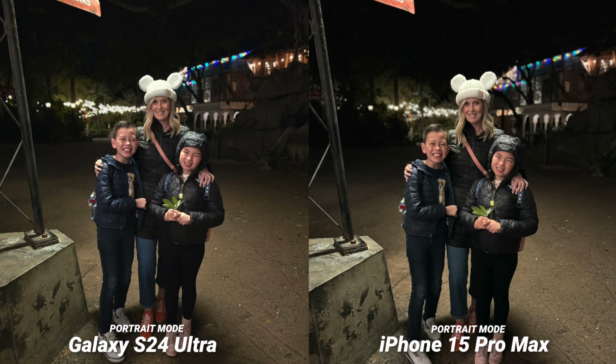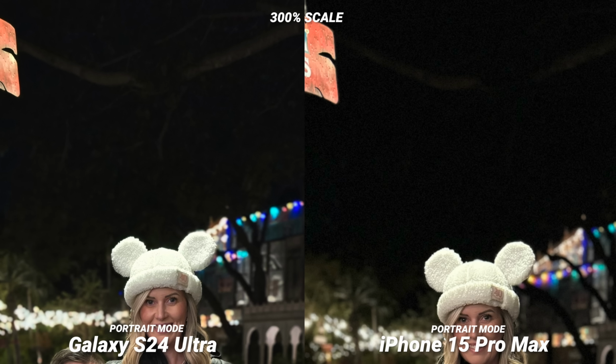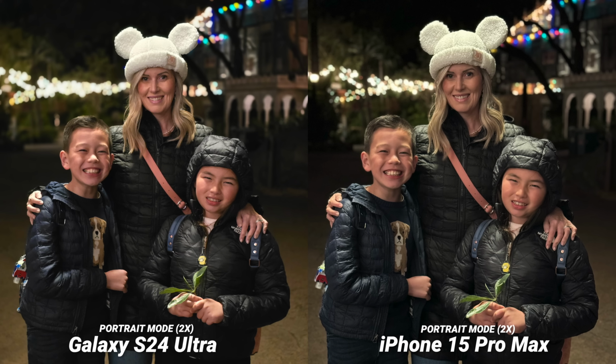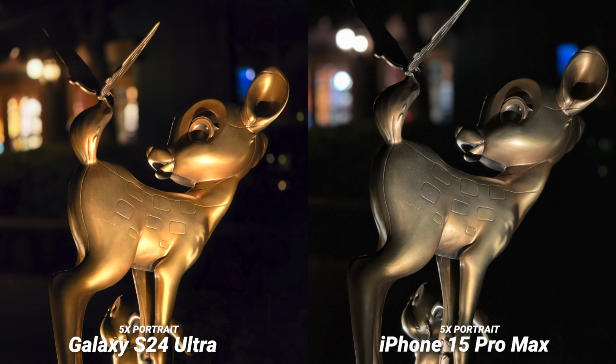Here is a portrait mode comparison at different focal lengths. They both look fantastic and I would be happy to share either one of these, but there is a huge shadow detail difference in the background which gives the win to the Samsung here. The 2X looks super similar. If anything, it could be a tad sharper on the iPhone, but not much of a difference. But you can really tell on the 5X portrait again, it is so much sharper on the S24 Ultra without all of the noise that you see here on the iPhone. So the 5X lens is just better at night on the Samsung.